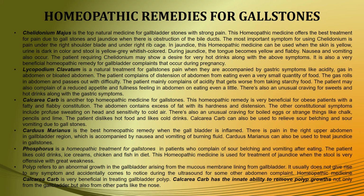And here we see some very good homeopathic remedies against gallstones. First up, Chelidonium majus. It's a top natural medicine for gallbladder stones with strong pain. This homeopathic medicine offers the best treatment for pain due to the gallstones and jaundice when there is an obstruction of the bile ducts. The most important symptom for using Chelidonium is pain under the right shoulder blade and under the right rib cage.